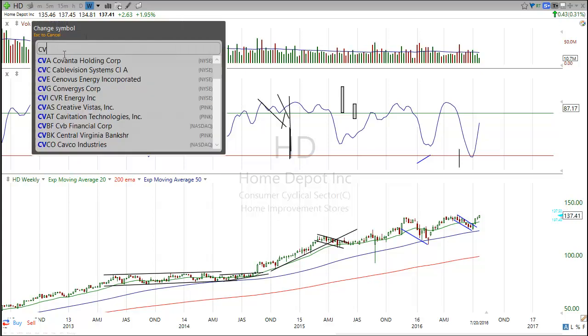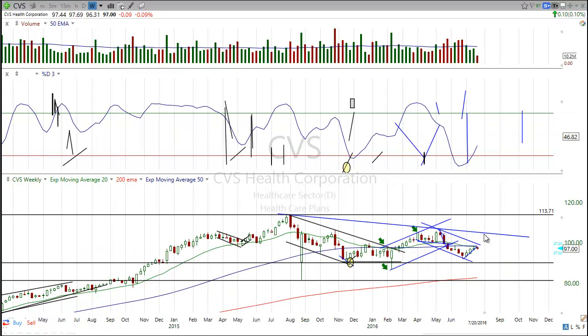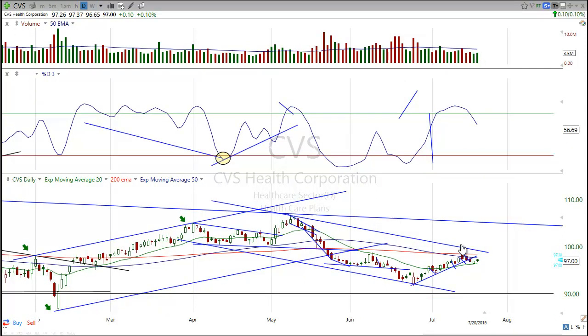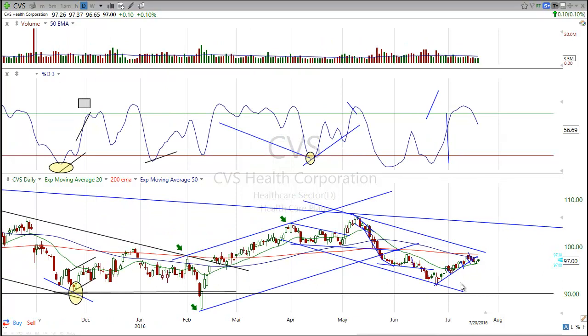Now CVS, I like this. Starting to go a little bit higher. Here we have a divergence and the breakout of the channel, which was easy enough. But this one, we don't have a divergence setting up, but we do have that weekly setting up, and then we have the daily starting to rotate back down. We're inside this bigger pattern. I don't think we come back and retest the lows. I think eventually we find ourselves through this trend line.